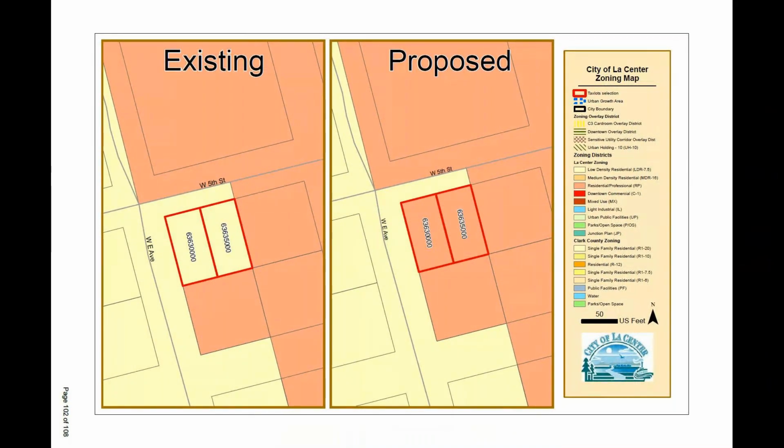And then, so this is zoning changes. So our first properties that I showed were the comp plan designation. So now I'm showing the zoning change. So again, those are those two properties that have duplexes currently on them. Currently, they're zoned LDR 7.5, but the zone is going to be changed to RP. It'll be consistent with the comp plan designation of commercial mixed use. And again, those are those two fairly old duplexes that are currently there behind the casinos. And then to the next map.